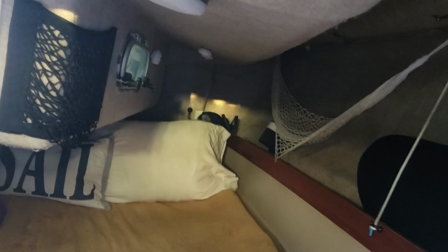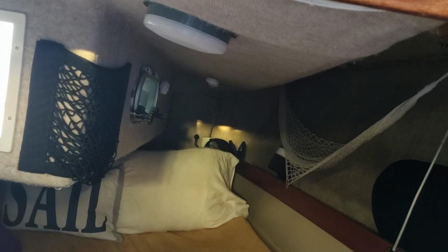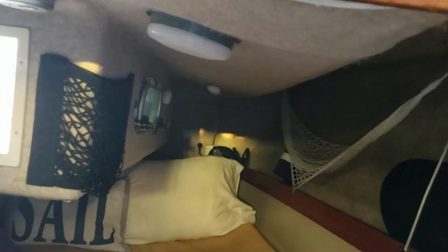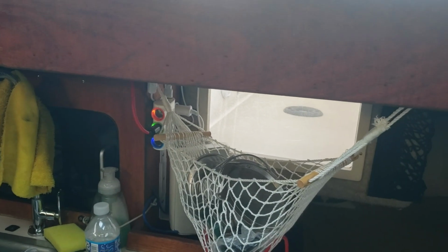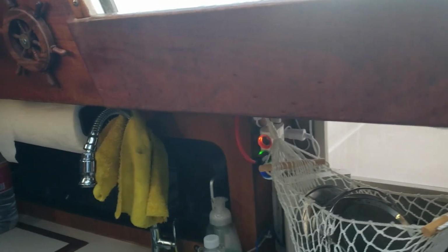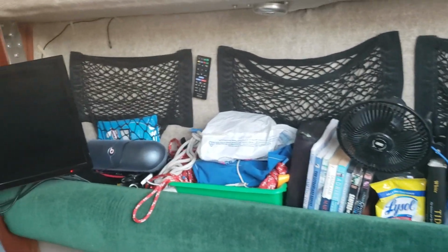We've got ventilation back there. There's a 12-volt fan back there, also a 12-volt light. So whoever's got that cabin can chill back there. And sometimes we'll sleep back there when we're doing any night sailing. You can see we added a lot. We've got a lot of these nets in here because it holds stuff and gear stays in there. All this stuff on the side actually stays in there when we're sailing.